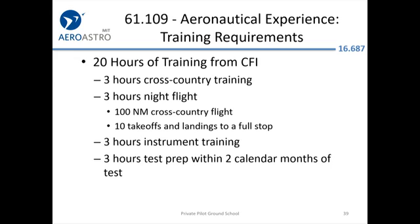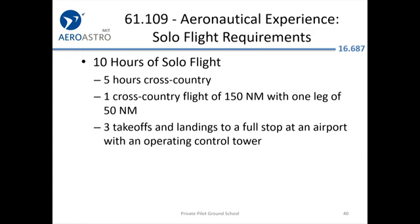The training from the CFI will include one long cross country. That's kind of the interesting part. 100 nautical mile cross country. I think it has to stop at 3 different airports. So the one you took off from and 2 more, like a triangle flight. Those 3 hours of instrument training I told you about, and the 3 hours of test prep within 2 calendar months.